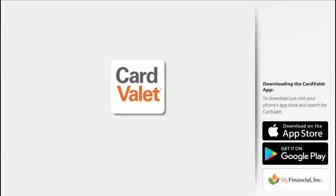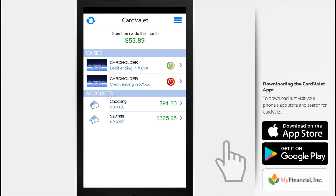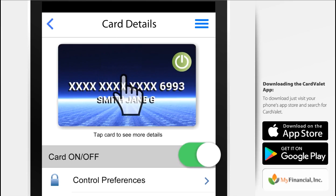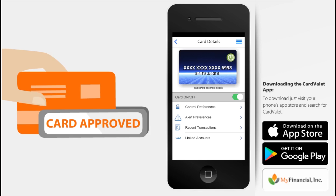When you first log in after installing the CardValet app, the account screen will be displayed. Open the details by selecting your card from the account screen. Tap the image of your card to see account information, including the status of the card and the total amount spent this month using the card. Under the card image, you'll find an on-off switch for the card. If the card is on, it can be used normally.